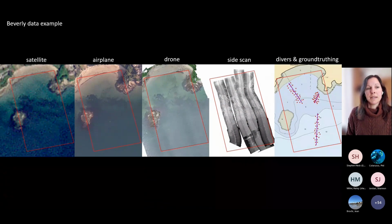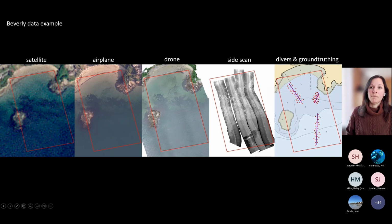So after all the data are collected, then we have a complete data set for each site. And this is just an example of what that looks like for one site, Beverly. And you see from left to right, the different imagery data sets from the 3-meter satellite imagery, the 1/4-meter airplane imagery, 3-centimeter drone imagery, side scan sonar, and then finally on the right are diver transects and ground truthing points. So this is a complete data set ready for analysis.